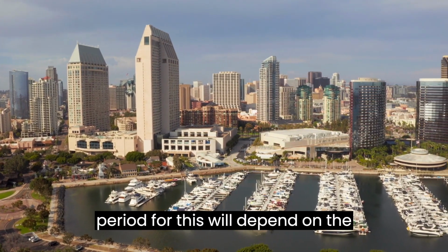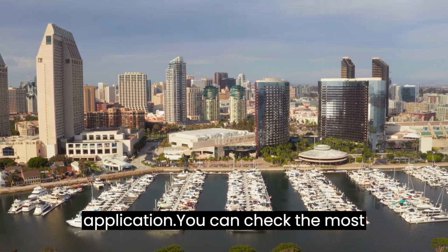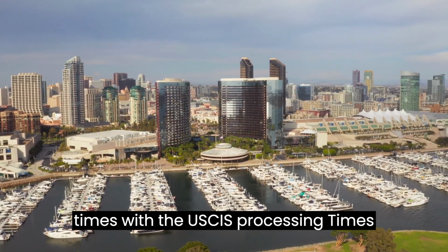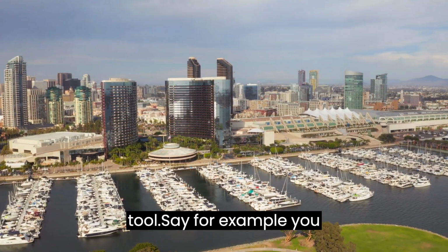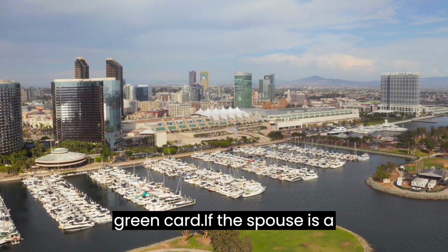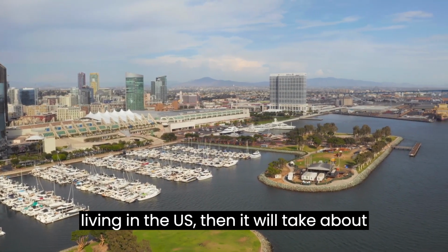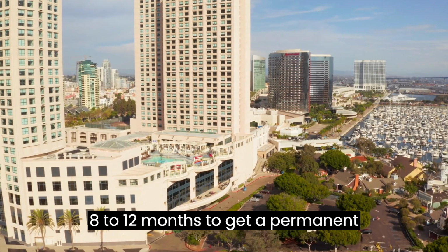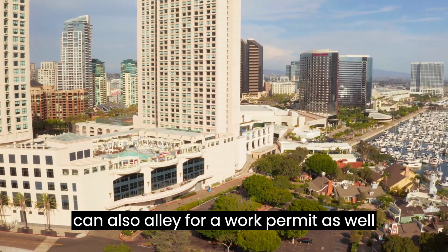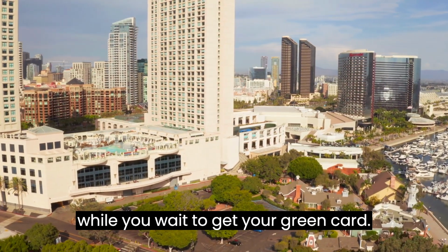The waiting period for this will depend on the service center in charge of your application. You can check the most up-to-date service center processing times with the USCIS Processing Times tool. Say for example, you are filing an AOS to get a marriage green card. If the spouse is a U.S. citizen and the foreign partner is living in the U.S., then it will take about 8 to 12 months to get a permanent resident card. In the meantime, you can also apply for a work permit as well as advance parole travel documents while you wait to get your green card.